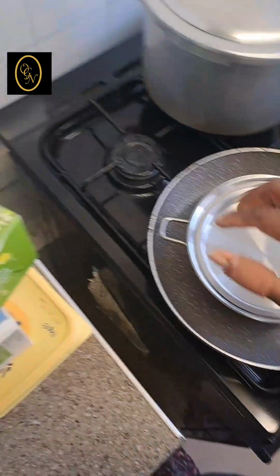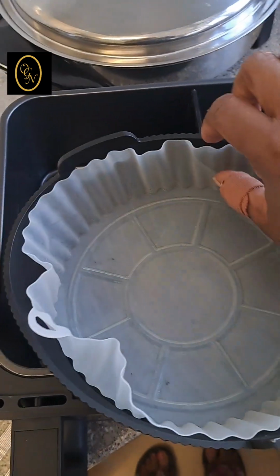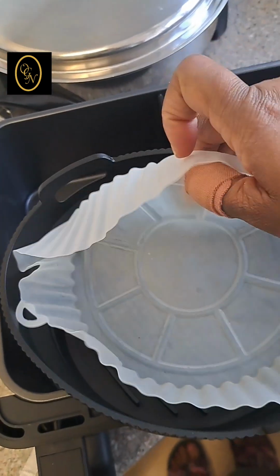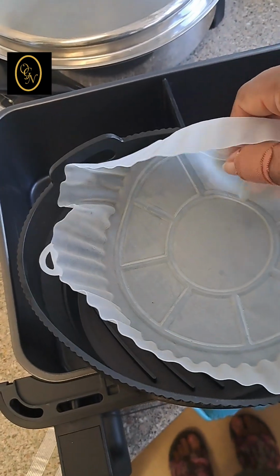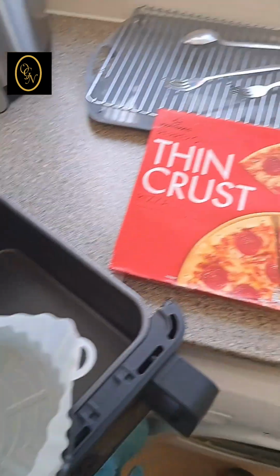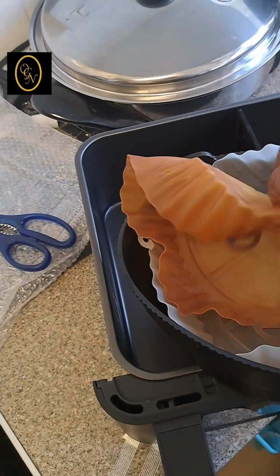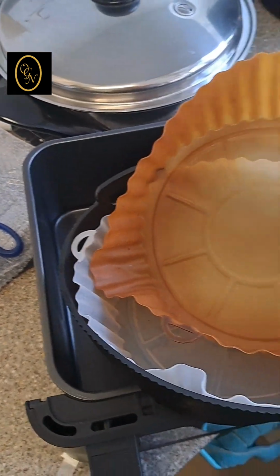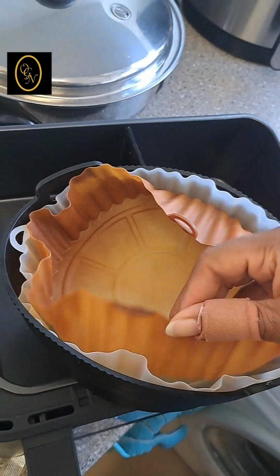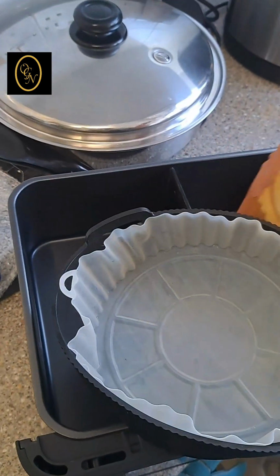Let's place this here. Okay, so these are more examples of the silicone. You can get very thin ones, which are very good, and I've had it since last year. It was originally that color, but it's turned to this color because of a lot of marinating that I'm cooking with. But it's still fine.